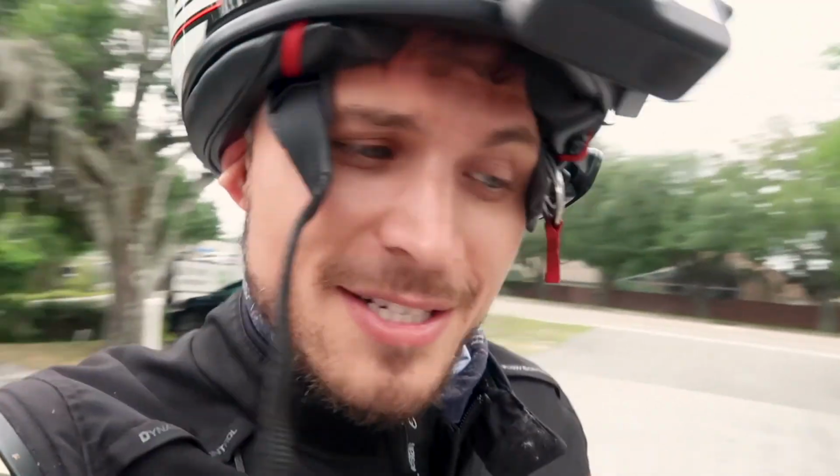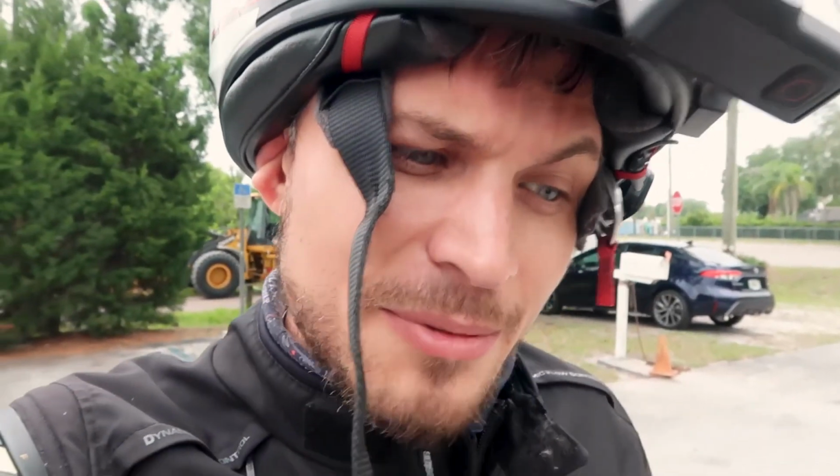Ooh, that Ducati sounds good. All right, so this is the 2020 RSV4 Factory that I just rode, and this thing feels really, really good. It's very much meant for the rider. They had the rider in mind when they made this bike.